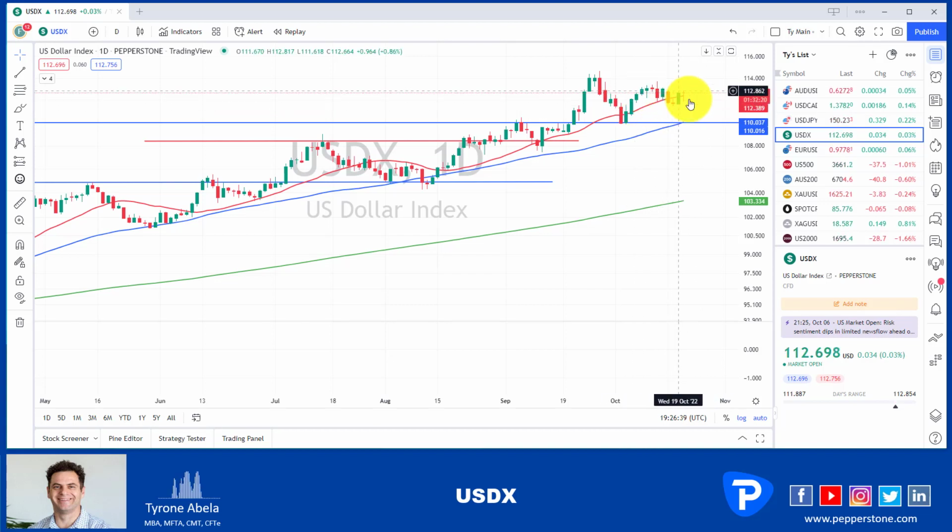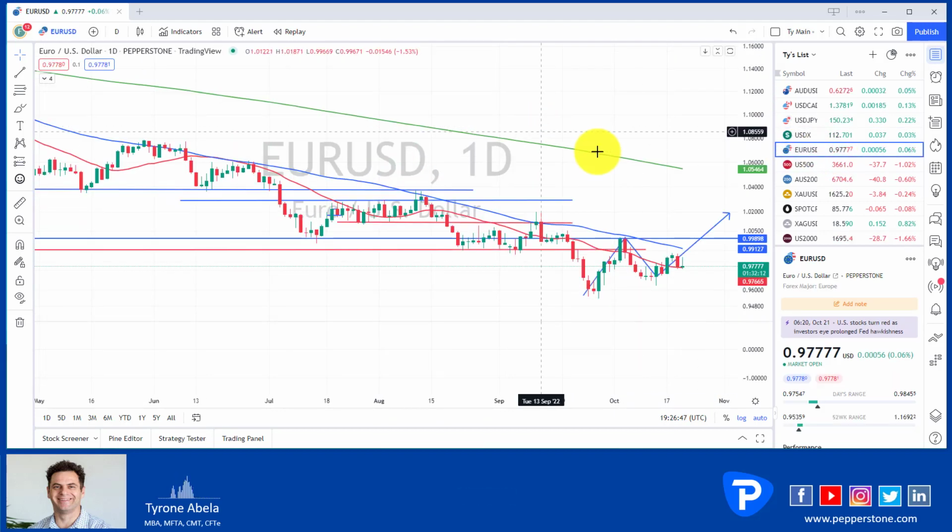So very, very important zone here, because a break above this level here is going to be very, very significant, and a break below here is equally significant. But we'll go to the euro, because that's the real beneficiary, of course.